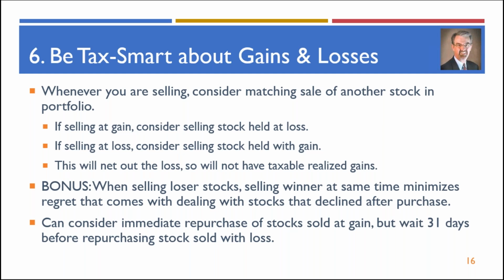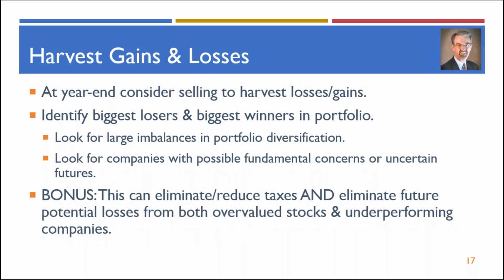You've locked in the profits, and the tax impact of that has been negated by the capital losses, and so the clock resets essentially. So you're continuing to hold the stock at a gain, or you're continuing to perhaps earn more gains on the stock that you sold at gains there. It doesn't work the other way around. You've got to wait when you sell stocks at a loss for 31 days before repurchasing it because of the wash sale rule. All this brings us to the topic of harvesting gains and losses.